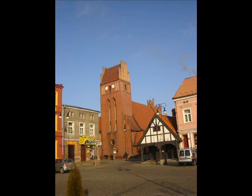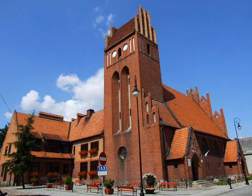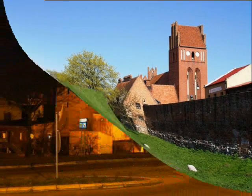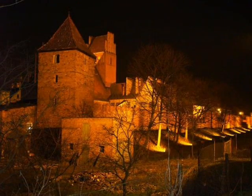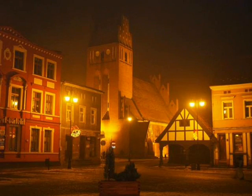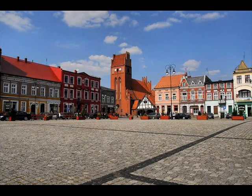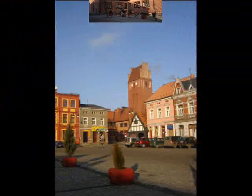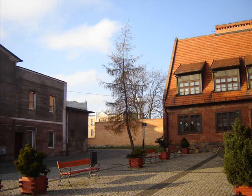There are three churches in Golub-Dobrzyń, two of which are in the Golub Old Town. The first one is a Gothic Roman Catholic church. The second one is Protestant and Neo-Gothic in style from the year 1909. The need to build and use a Protestant church emerged with the spreading of Protestantism in Golub in the times of the Prussian rule, the beginning of the 20th century. A couple of years ago, the building was rebuilt after a fire and its interior was adapted to serve the local society once again.